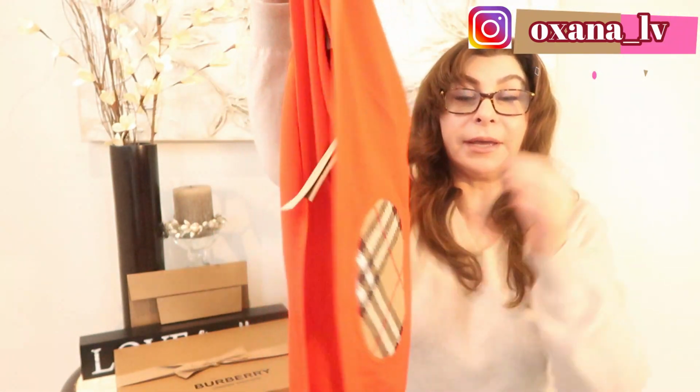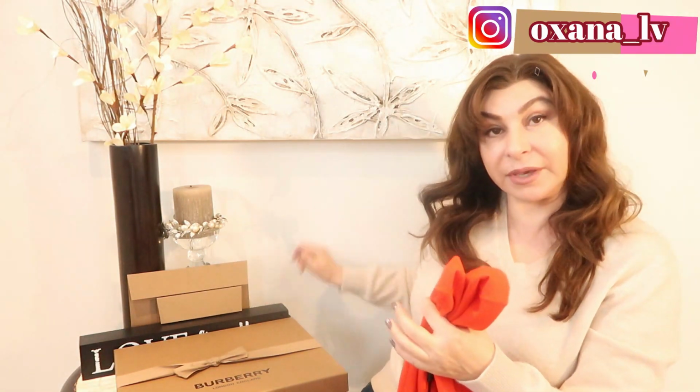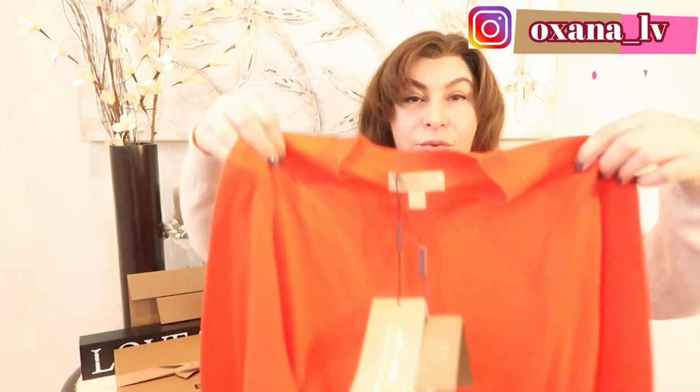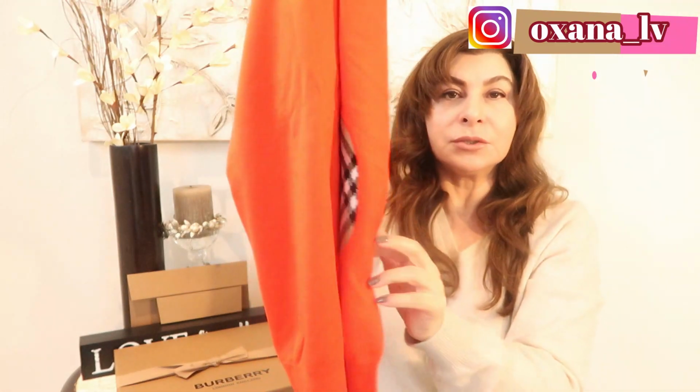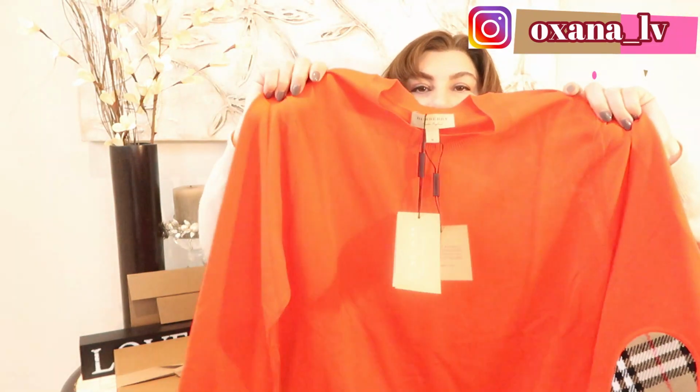Okay, gorgeous color. And as you know, many of the Burberry items are made in China, not everything is made in UK or Italy. This specific sweater is made in China, but gorgeous, gorgeous quality.